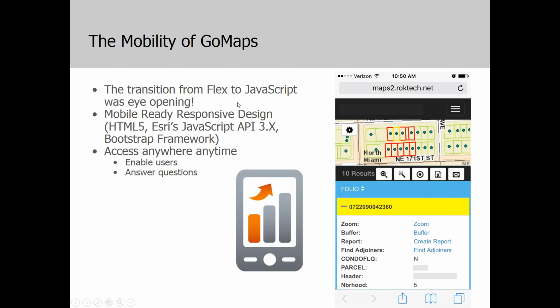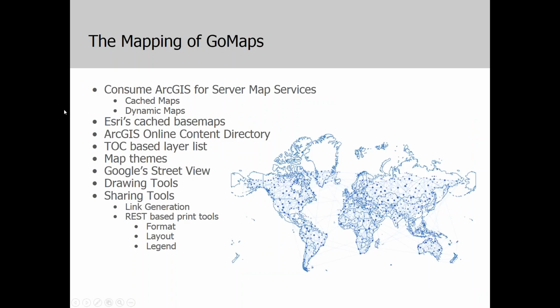All right, moving on. I want to talk about the mapping side of GoMaps, and then we'll walk through that as well. So, what GoMaps does is it consumes ArcGIS for Server REST services. It supports cache maps. A lot of times that's like ortho imagery, aerial imagery, but we also can throw in other raster caches as well, and sometimes you want to cache your vector data, and that cache data is just going to draw super fast in GoMaps. It also consumes dynamic map services as well. And that gives you a lot of that wonderful vector data and the ability to query it.